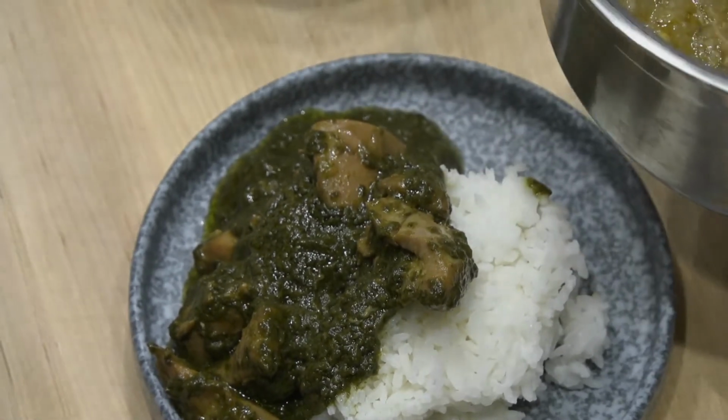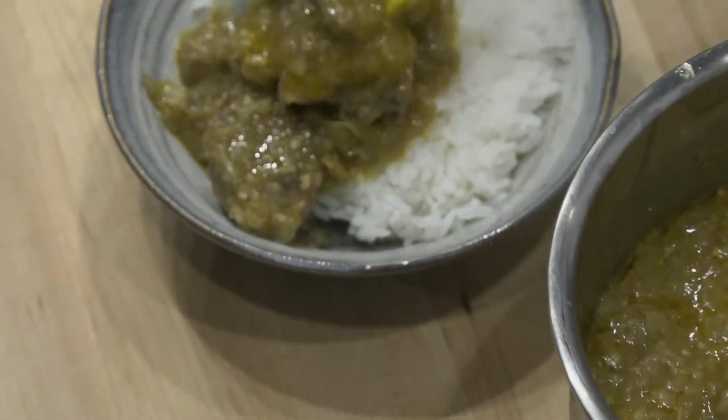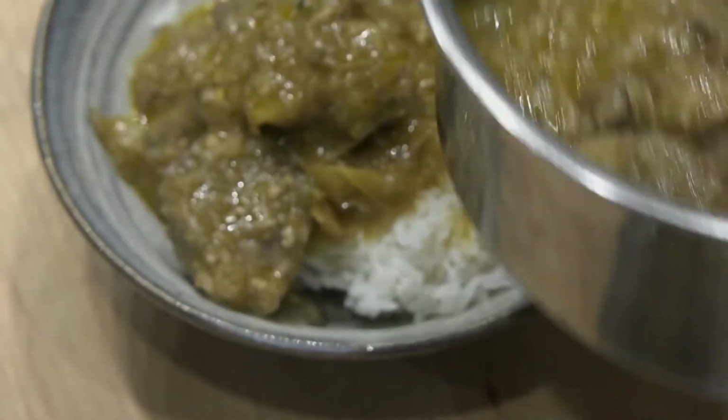Unnecessarily. Mm-hmm. And it's a great oil, good for you. And yeah, you're right, everything in moderation. Everything in moderation, guys. All right, so there we have it.